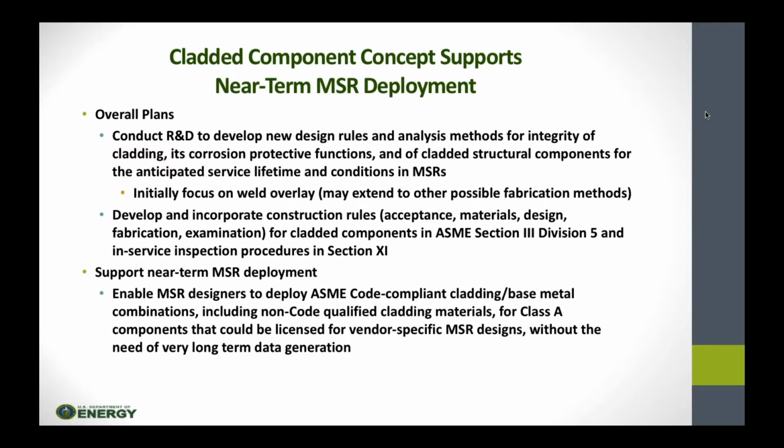The interest would be to develop and incorporate construction rules into the ASME code, things such as acceptance criteria, the materials that would be used for the cladding, design rules, fabrication methods, pre-service examination techniques for cladded components. And this would, again, go into ASME Section 3, Div 5. Those are the rules that ASME has recently issued for high-temperature reactors, construction materials, as well as for the in-service inspection procedures that are contained in ASME Section 11. And these would be to support relatively near-term MSR deployment.